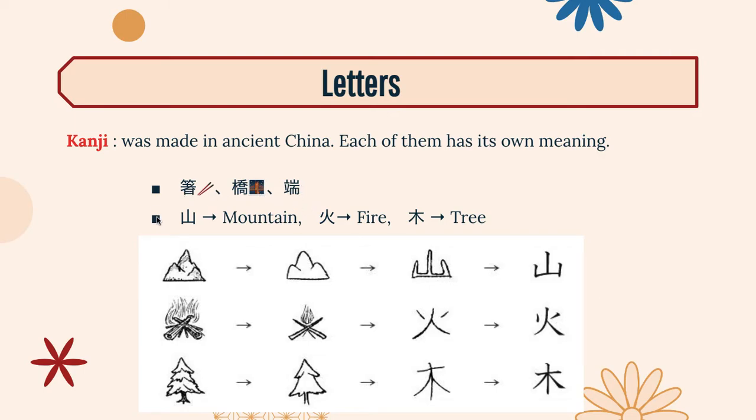The next examples are the ways to indicate the meaning of the kanjis. The first example is yama, which means mountain. So as you can tell from these pictures, this was the way they formed the kanji from the pictures. So this mountain picture formed into two different steps in order to become the symbol that exists today.